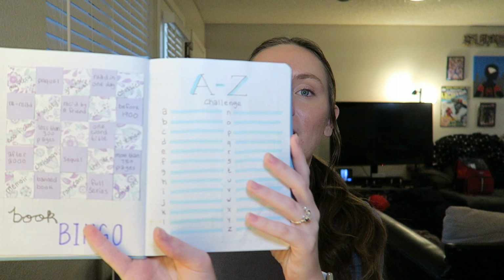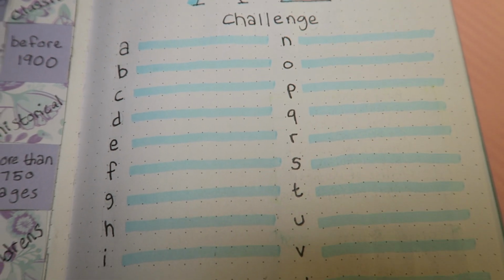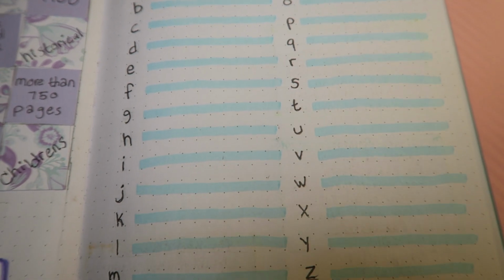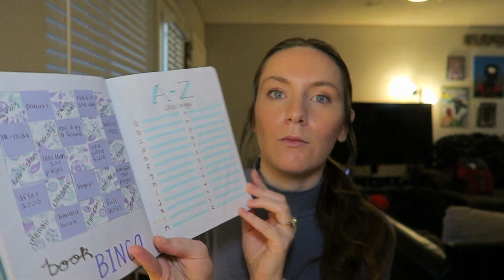And then over here, I got the A to Z challenge. I think it'd be really fun to try to read books that start with different letters of the alphabet, and so that'd be cool to keep track of, to see what I can do and achieve with that.